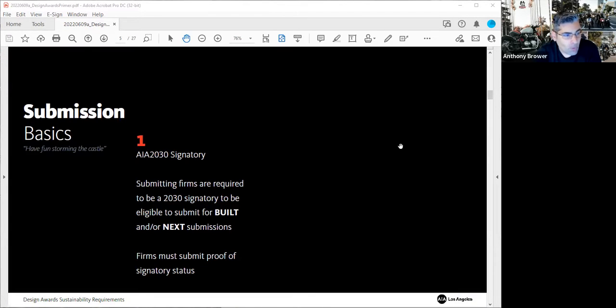So some of the basics. One, your firm needs to be a signatory of the 2030 commitment in order to qualify to submit projects. If you're not a 2030 signatory, you can't submit projects. However, it is really easy to do, and we'll go through that in a little bit.